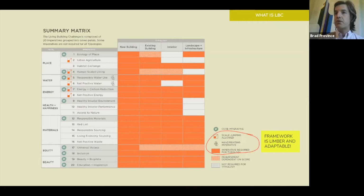The green circle represents the 10 core imperatives that you need to meet to become core certified, and IFI has identified these as the most important imperatives of the entire framework. The orange square icon addresses scale jumping, which I'll let Kim talk about in a few seconds. And it may be hard to see, but on the right side of the imperatives, there's a little handprint, and that addresses handprinting, which I'll also let Kim speak to.